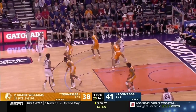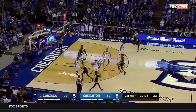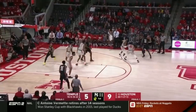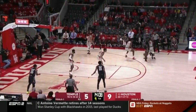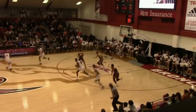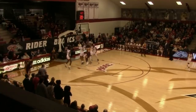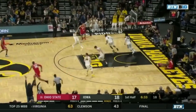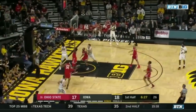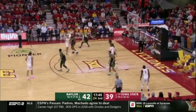Gonzaga loves to ball screen with one big while having the other big duck in the paint. Houston ices ball screens to force you to the baseline. You have to stop the ball when Iona's Ricky McGill has it in transition. Iowa's Tyler Cook can block a shot, get the rebound, and then push it coast to coast. Iowa State goes 4-out-1-in to spread you out for ball screens.